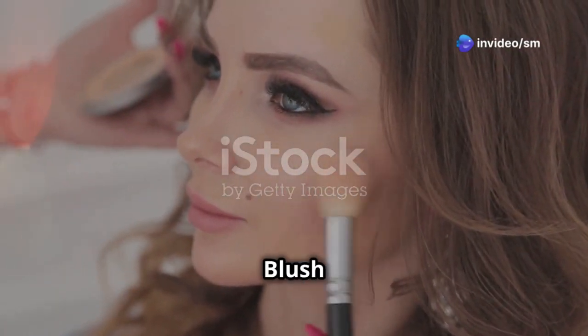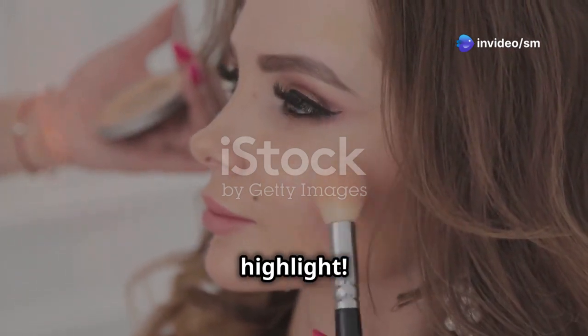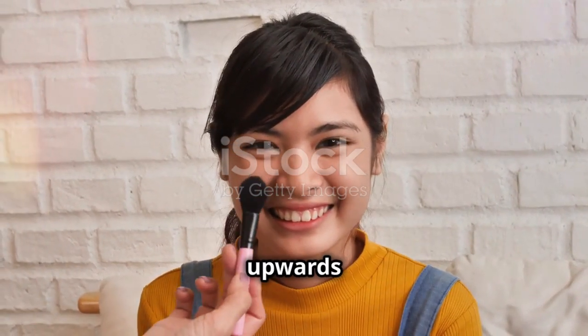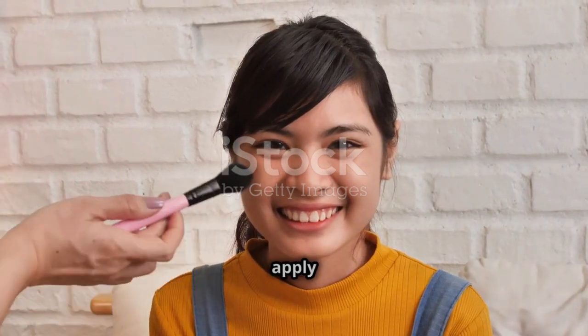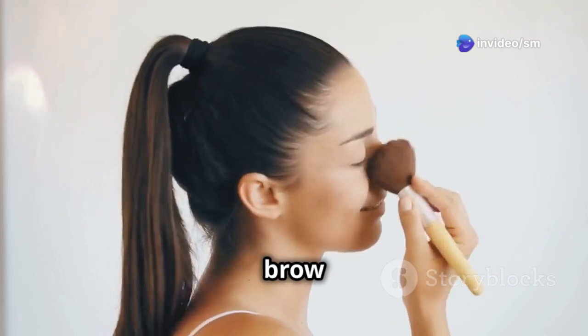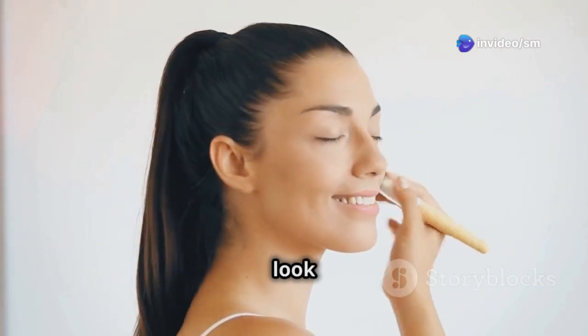Section 7. Blush and glow. Time for blush and highlight. Smile. Apply blush to the apples of your cheeks. Blend it upwards towards your temples. Next, apply highlighter. Use a small brush. Apply it to your cheekbones, brow bone, and Cupid's bow. You look radiant.